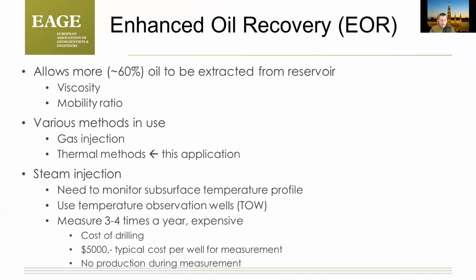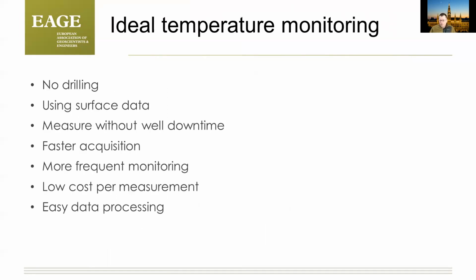It would be very nice if you could do it more frequently, because if something goes wrong in the meantime, it can be very expensive. So what properties would we like an ideal temperature monitoring technology to have? The wish list is we want to do it without drilling. We want to measure subsurface temperature using only surface data. We want to measure without well downtime. We want fast acquisition, frequent monitoring, low cost per measurement, and easy data processing.